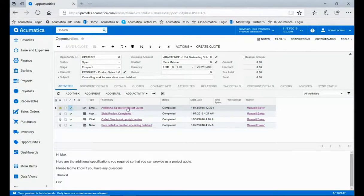Looks like on November 7th, we did a site review, and then there's today's email. So I can store all these touches. Well, because that email gave me the information I needed, I'm now going to create a quote. Well, because it's a project quote, we're going to create a project quote.